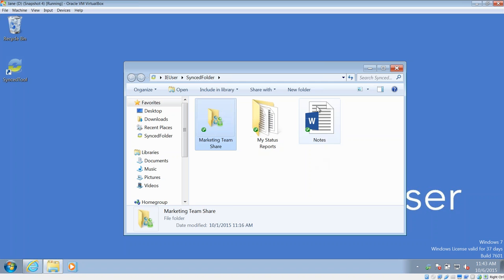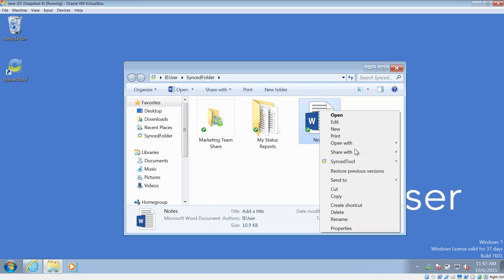She has access to a right-click context menu. So if she right-clicks a file and points to the Sync Tool context menu, she can quickly view revisions of the document on the web or create a share link, which Carmen showed you in her slides. So she can configure share settings for individual files and folders.